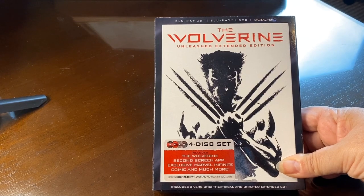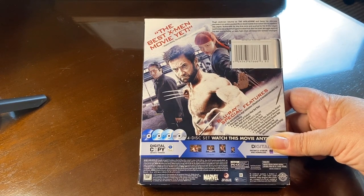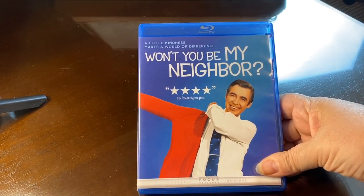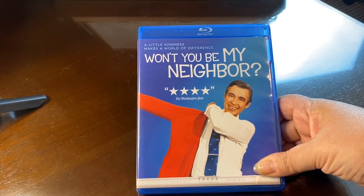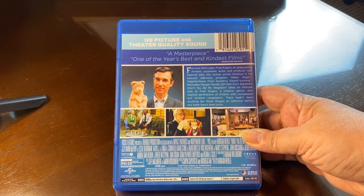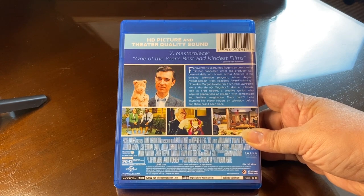The Wolverine. We like this one. We like even the kind of less popular Wolverine movies. We like those as well. We just like Hugh Jackman as Wolverine. Won't You Be My Neighbor, the Mr. Rogers documentary. Holy Moses. By the end of this one, you will be crying. And it's a good cry. I like Mr. Rogers quite a bit. He seemed like the real deal and just a kind person.